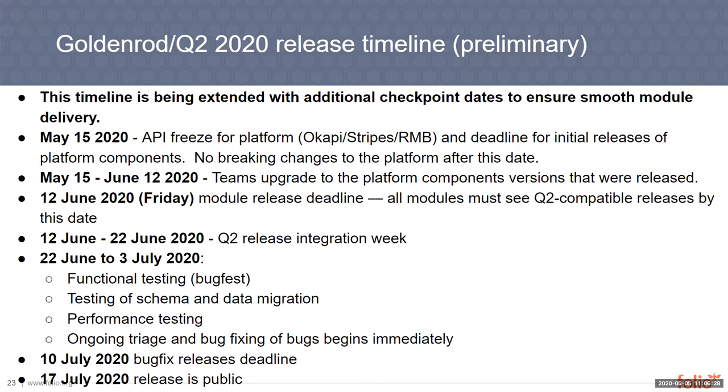And that API freeze, for the most part, concerns Stripes and RMB, so those low-level platform components. This timeline will be extended with additional milestones. We have a dedicated release coordinator on the project this time around, Alexey Petrenko. So he's working on making sure that the process can be as smooth as possible, and setting up a tracking project for the release activities. And he will be explaining and discussing the release timeline in more detail on the Scrum meeting.